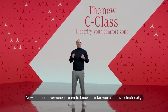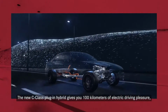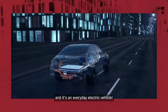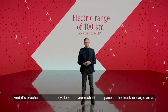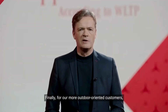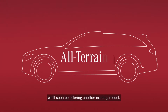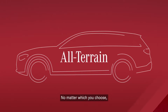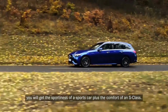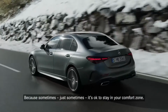Now I'm sure everyone is keen to know how far you can drive electrically. The new C-Class plug-in hybrid gives you 100 kilometers of electric driving pleasure, and it's an everyday electric vehicle. It is practical. The battery doesn't even restrict the space in the trunk or cargo area. Finally, for our more outdoor-oriented customers, we'll soon be offering another exciting model. No matter which you choose, you will get the sportiness of a sports car, plus the comfort of an S-Class. Because sometimes, just sometimes, it is okay to stay in your comfort zone.